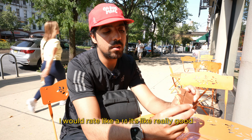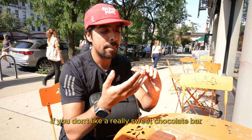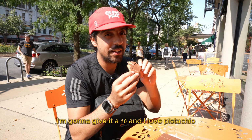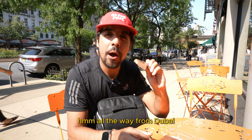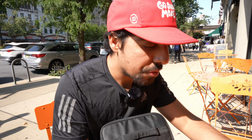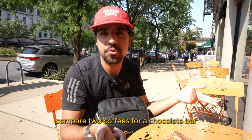It's really good. It might be even too sweet for some people if you don't like a really sweet chocolate bar. But for me, I love sweet things. I'm gonna give it a 10, and I love pistachio. All the way from Dubai. Definitely worth it. Think of all the coffees you buy, okay? You can spare 2 coffees for a chocolate bar.